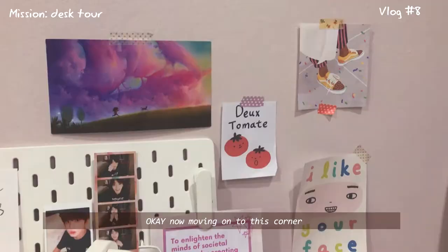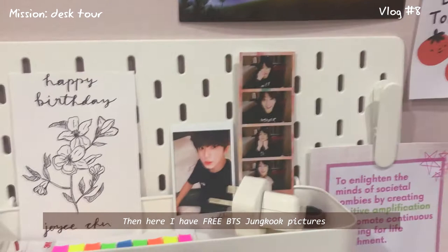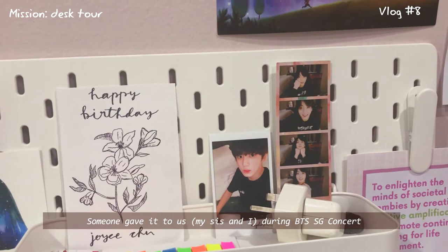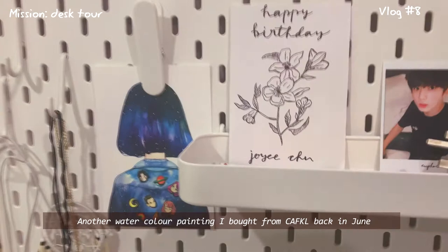I decorated the wall with more posters and also free printables from the internet. And then here I have free BTS Jungkook pictures. Someone gave it to us during the BTS concert in Singapore. And I have a birthday card hand drawn by Zoe. Yay! And more sticky notes for my note taking. And here I have a watercolor painting I bought from Comic Art Festival during June.